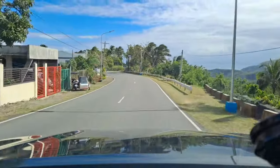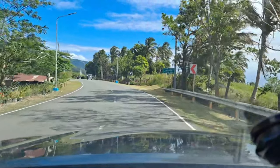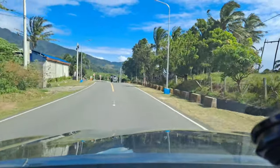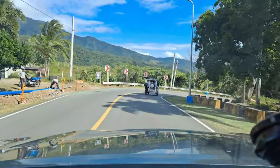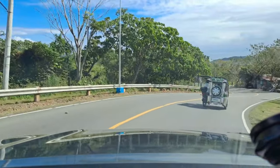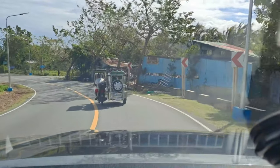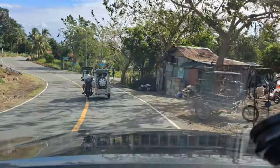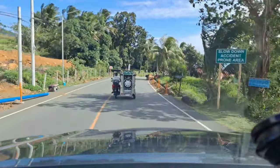I saw the water. I think we didn't see it through the trees. We saw the sky. No, it's too big, right?